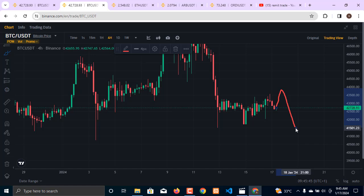I am looking at shorting the market and not buying the market, because if you look at the buy momentum from here, it is very poor, it's very low. So there is no strength in the bulls. That means we should look for short opportunities rather than buying the market.